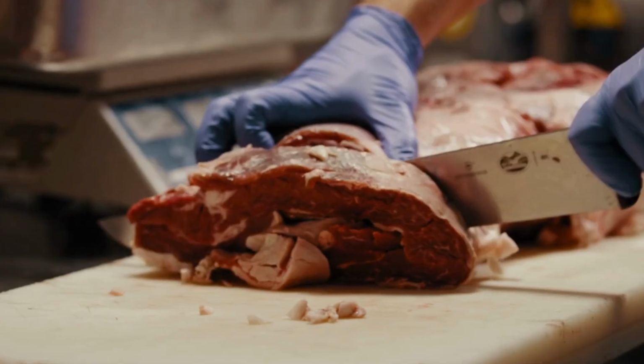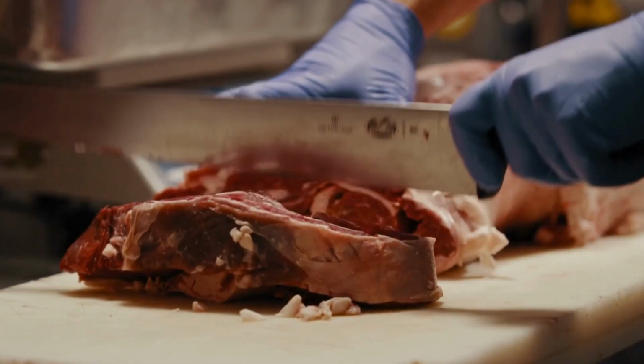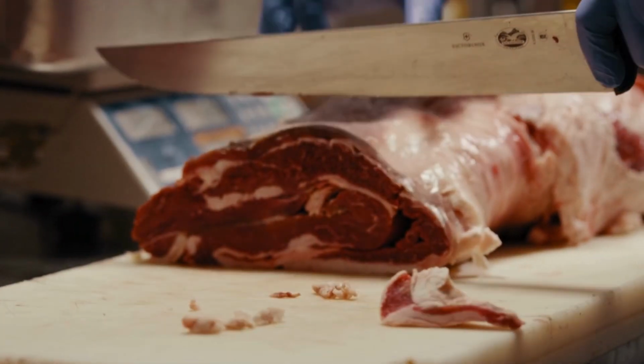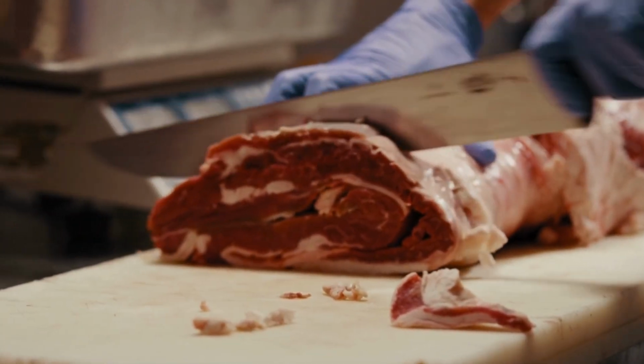Now, where should you shop instead? The best alternative is a local butcher or farmer's market. A good butcher cuts and grinds on site so you get real turnover and fresher product. Plus, they'll tell you exactly where the meat came from and can offer custom grinds or trim levels, which makes a big difference in flavor and shelf life.